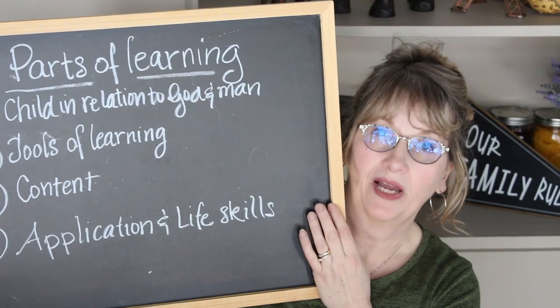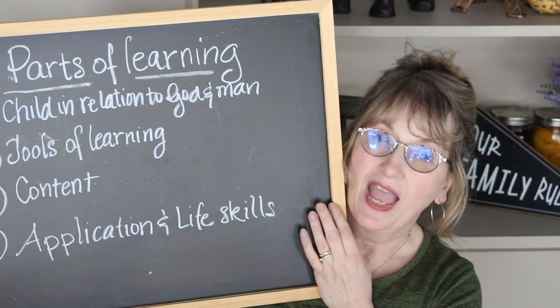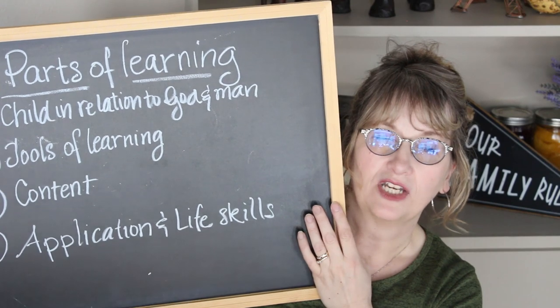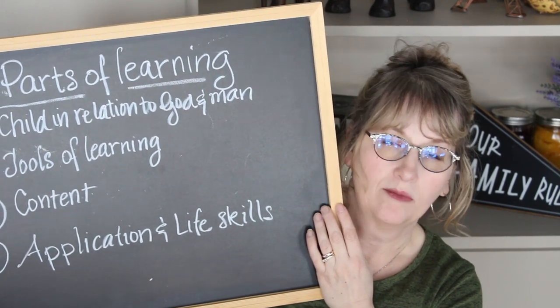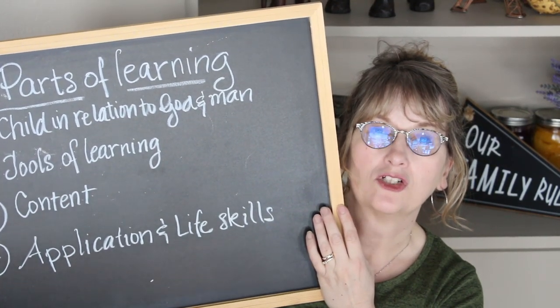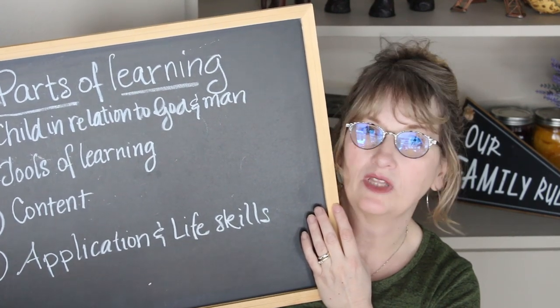But let me tell you, the Bible says that the fear of the Lord is the beginning of wisdom. And who was the wisest person who ever lived? That was King Solomon, and he wrote that. So I suggest that the first priority of any school day or any school curriculum is that you make sure your child is grounded in the things of the Lord and character training according to the things of the Lord.